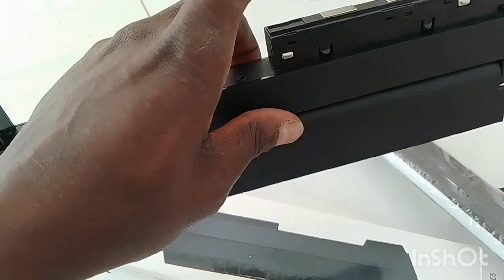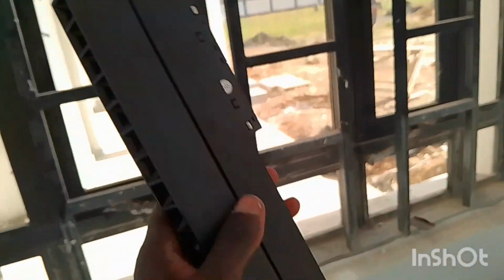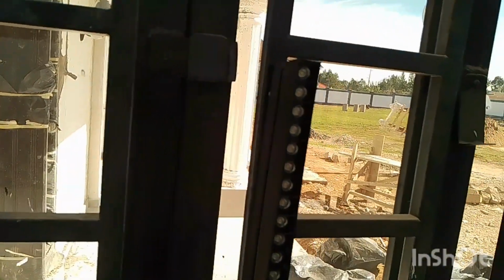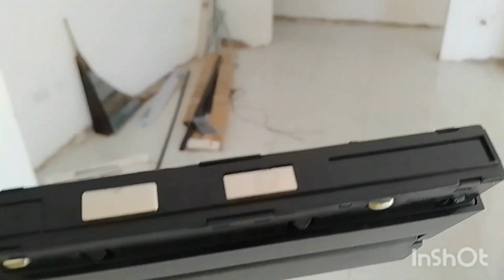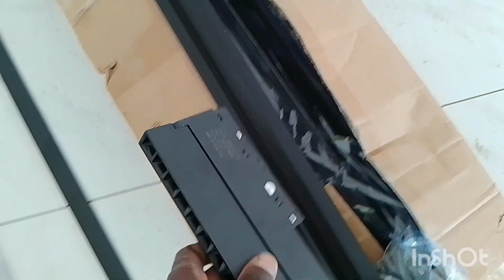This light we will stick into the track, and it will be supported with this magnet. This magnet, if it meets metal, it sticks on it. Maybe let me try and stick this light on the metal of our window here, so that we can see. You see? The light has stuck onto the metal there. So we will be using this magnet to stick the lights inside our track here, and they will stay without falling.